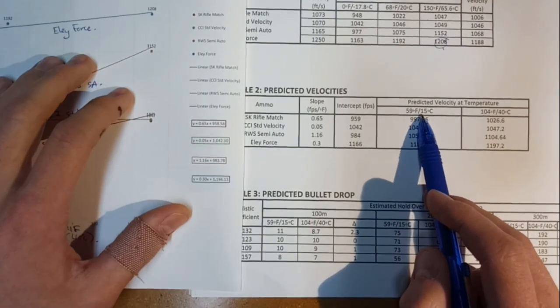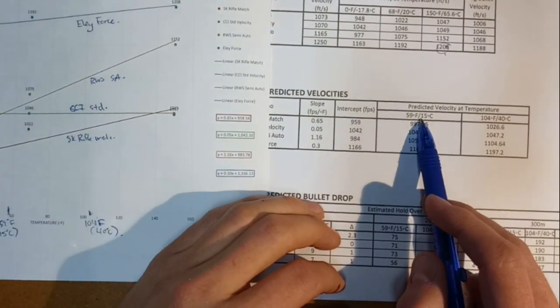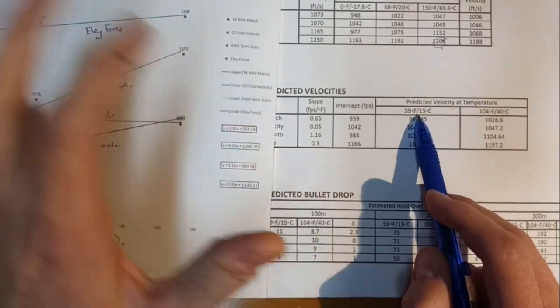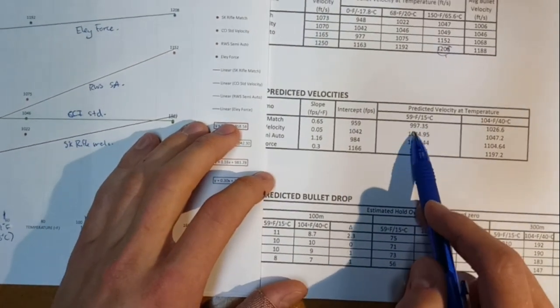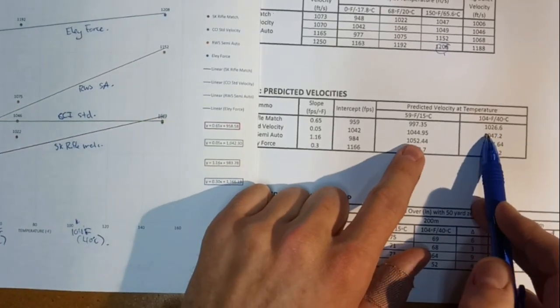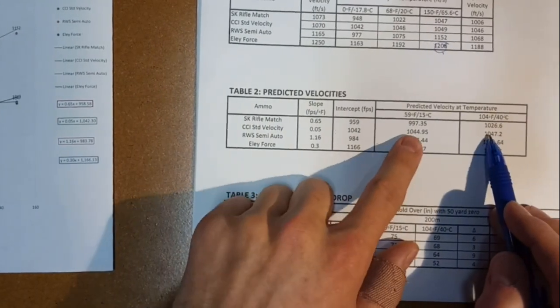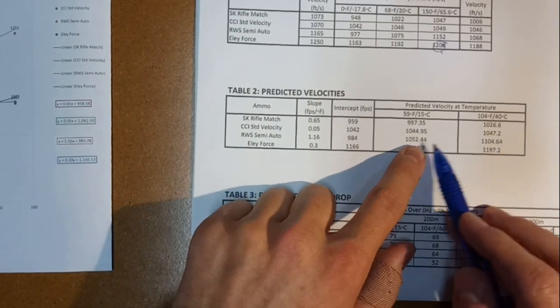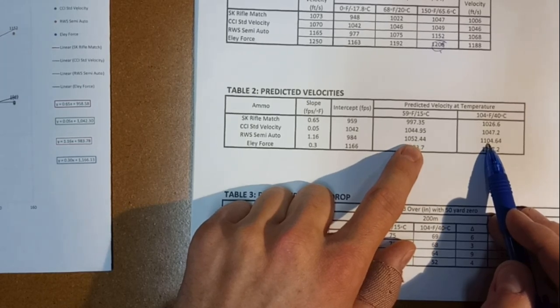So what we're going to see here is that at 15 degrees Celsius, which is a very reasonable shooting temperature, I could see myself shooting at that temperature without a problem. I probably need a light jacket. I'm not freezing at the range, nor am I sweating like crazy. We got 997, 1030. That's over 30 feet per second variance. We've got now CCI Standard Velocity, which is 2, pretty much negligible. And then we've got RWS. This is quite significant as well, over 50 feet per second variance.